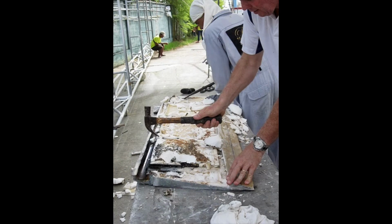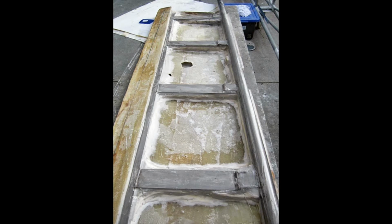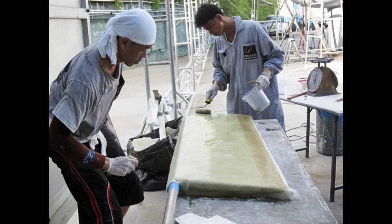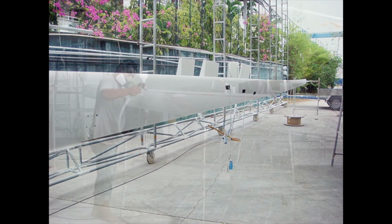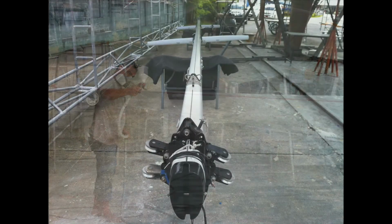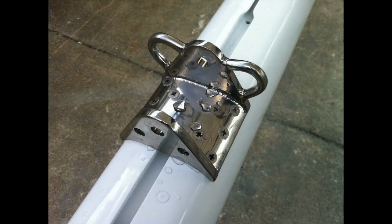They completely refurbished the rudder, rebuilding it, tidying up the stainless ribs and welding. So we ended up basically with a new rudder on the skeleton of the old. The mast was completely stripped back along with spreaders, etc., and then repainted. We had a new gooseneck fitting made.